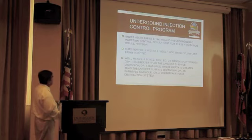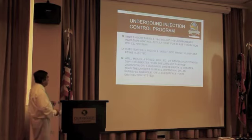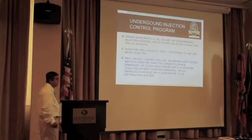I forgot the date, but just recently, about 2-3 years ago, there was an amendment of the regulation, the Federal Register, and they define what is injection well. And this is the new definition. A bore, drilled, or driven shaft whose depth is greater than the largest surface dimension. That is one definition. The second one, a dug hole whose depth is greater than the largest surface dimension. That's the circular, or an improved sinkhole, or a subsurface fluid distribution system.